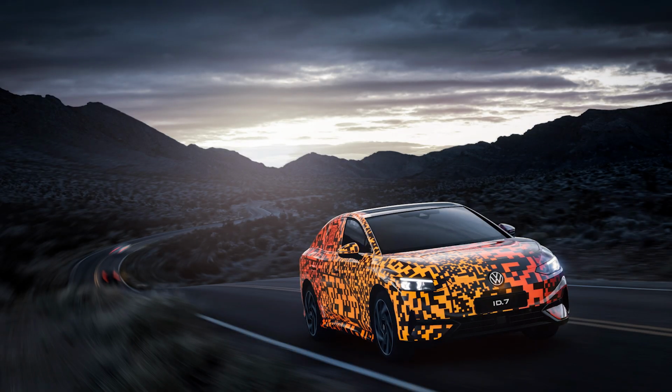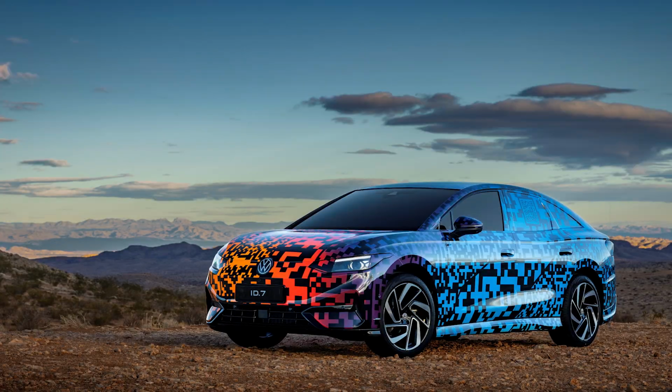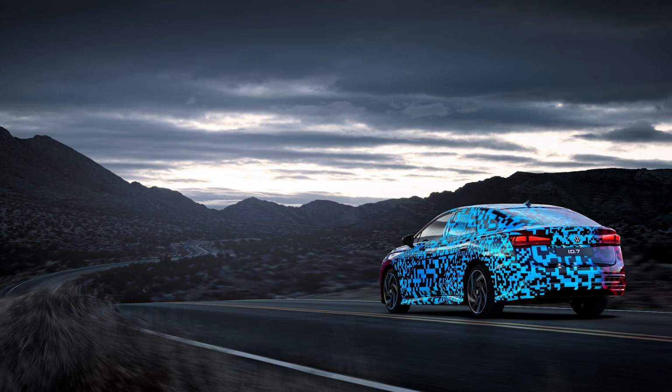So it's about 194 inches long and almost certainly will be replacing the Arteon in the lineup, especially given that it has that hatch. And since it's on the same platform as the other electric Volkswagens, it will actually come with rear-wheel drive as standard, and then all-wheel drive should, of course, be an option. And for the rear-wheel drive version, Volkswagen is estimating 434 miles of range on the easier WLTP test cycle in Europe.